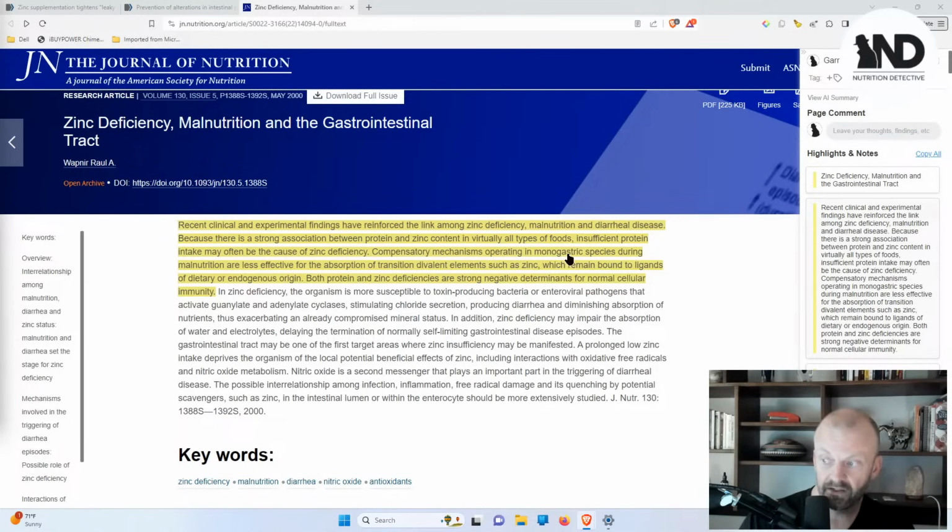Compensatory mechanisms operating in monogastric species during malnutrition are less effective for the absorption of transition divalent elements such as zinc, which remain bound to ligands of dietary or endogenous origin. This is the important sentence here. Both protein and zinc deficiencies are strong negative determinants. They're looking in a bad way, a bad sign. Strong negative determinants for normal cellular immunity.